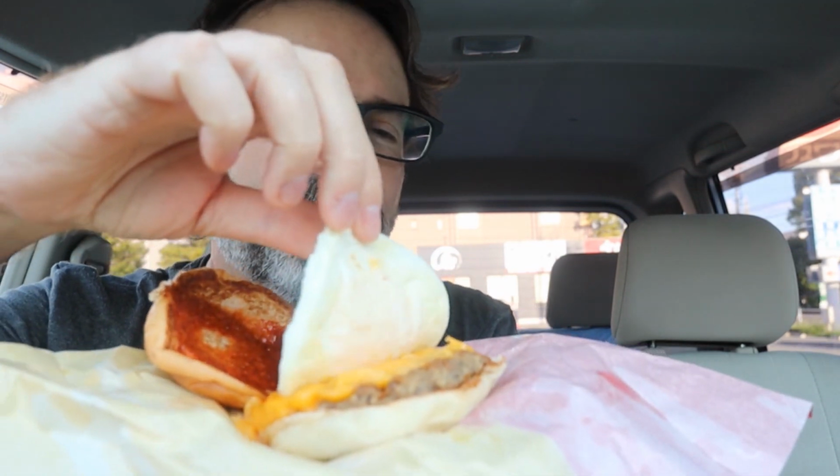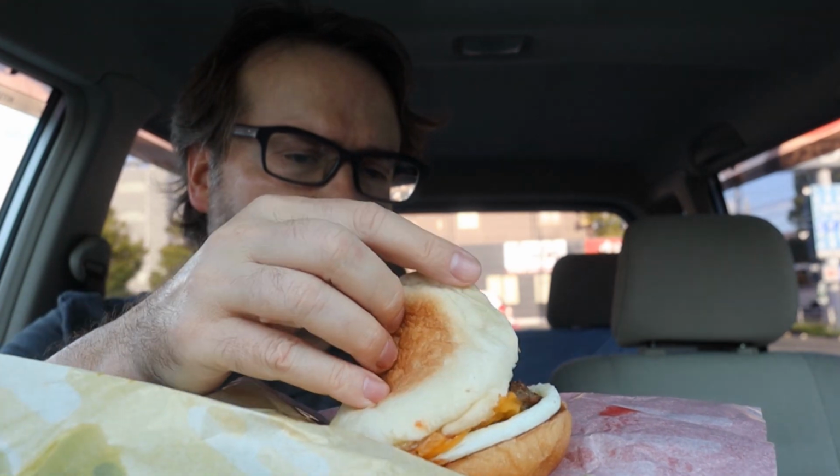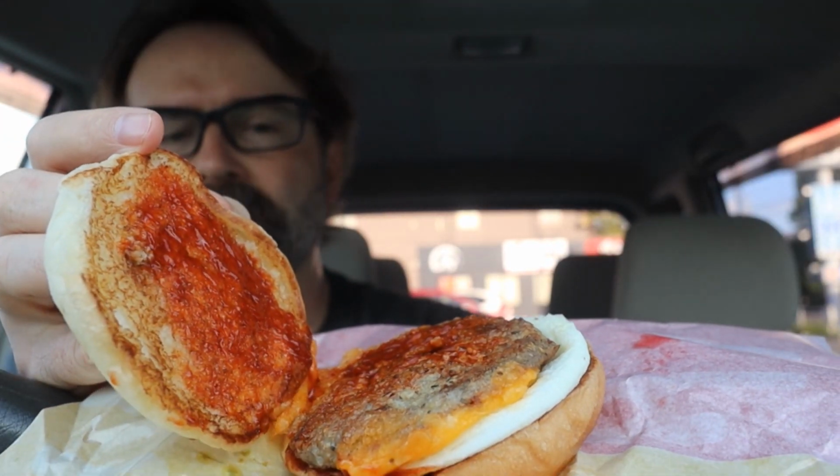There's the egg. Underneath the egg, you've got a whole whack of cheese. Underneath the cheese is the patty, the typical Lotteria patty. It's a bit of a blend, pork and beef. And then, okay, underneath our patty, we've got more of that Sriracha sauce. So that's all that's going on. It's very basic.